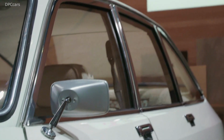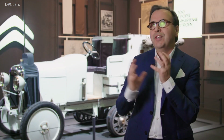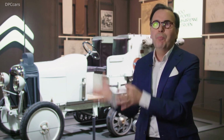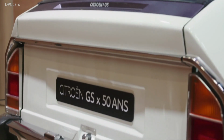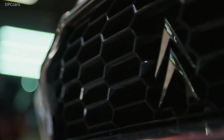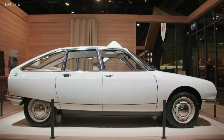GS has been an enormous success for Citroën, and as this car is a kind of icon of the 70s, 80s, we've chosen a place in Paris which is the icon of the late 70s, 80s, which was called Les Bains, and Les Bains became now a luxury hotel. So we've partnered with the hotel and we made GS Les Bains.